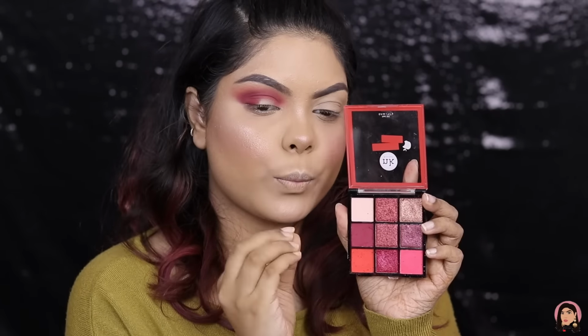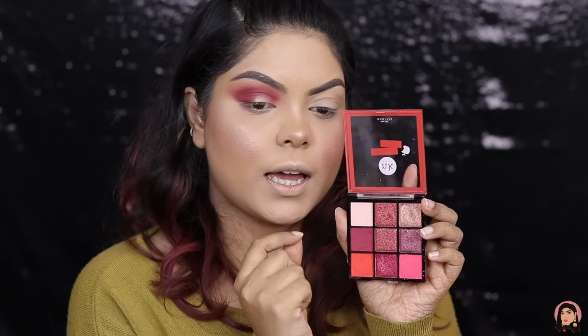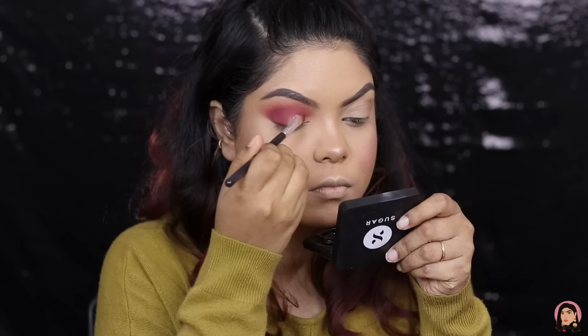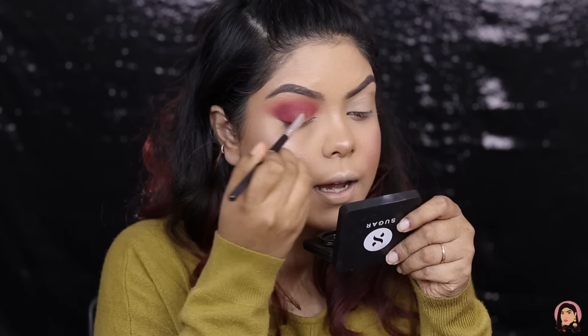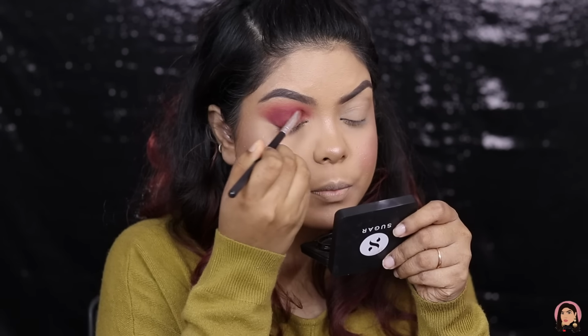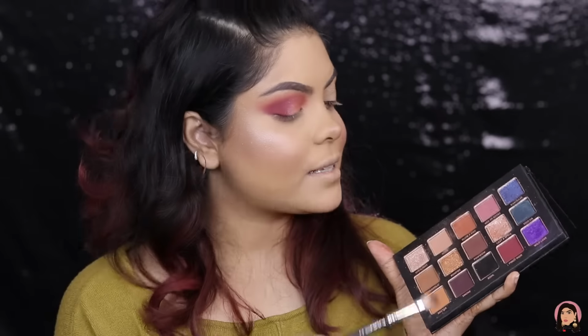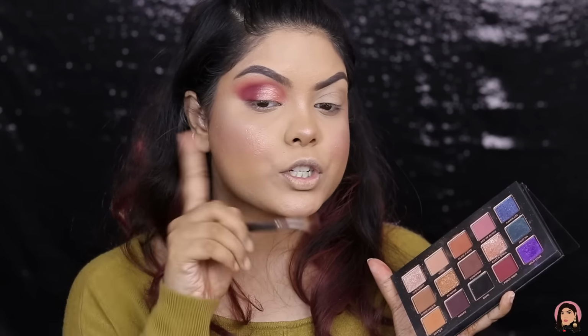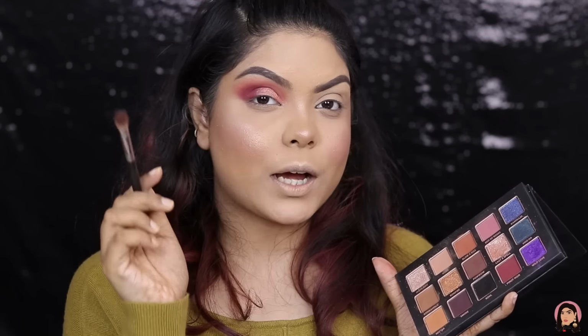Okay, now for my eyelid I am going to use this very nice copperish gold shade, and I'm going to apply this all over my eyelid. I am using a damp brush here. Alright, next up I am going to take this Pow Wow shade, and I am taking my MAC 217 brush, and I'm just going to blend it on my outer corner.